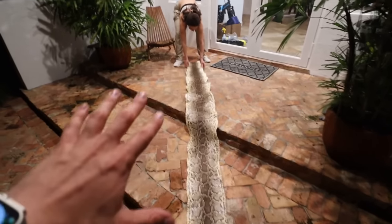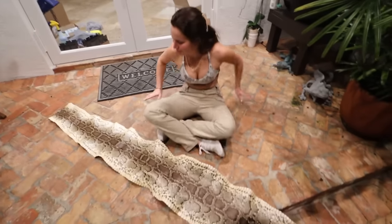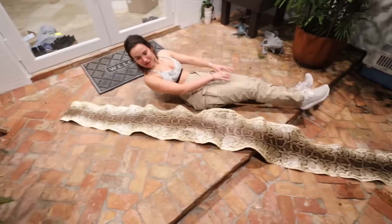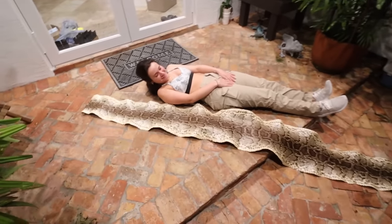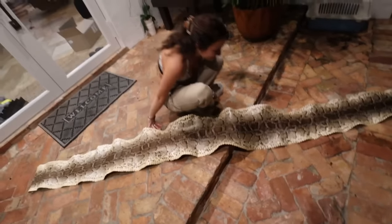Hannah, why don't you sit next to it to see just how big this python is. Look at this thing. This is a giant. Let's look at your body. Oh my God, Hannah, look at this thing. This is crazy. So this is what we're after tonight.